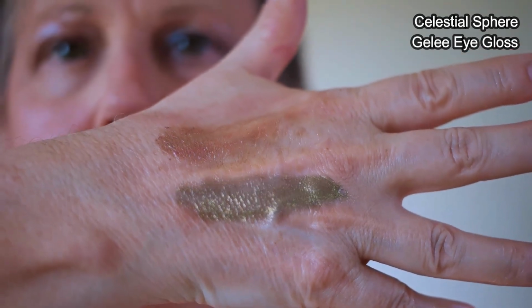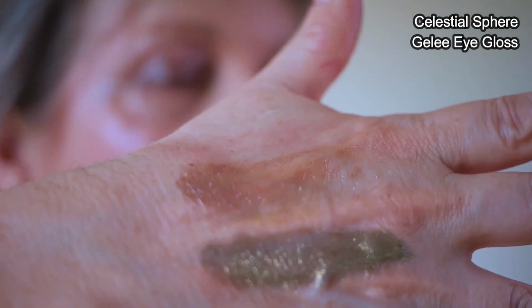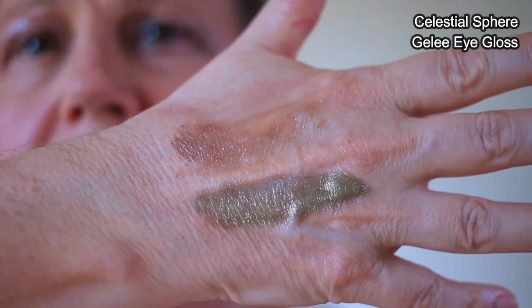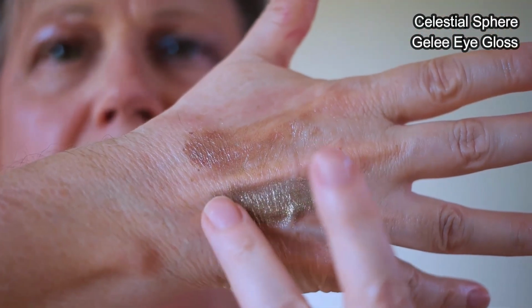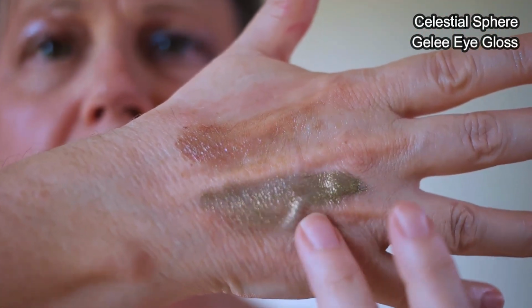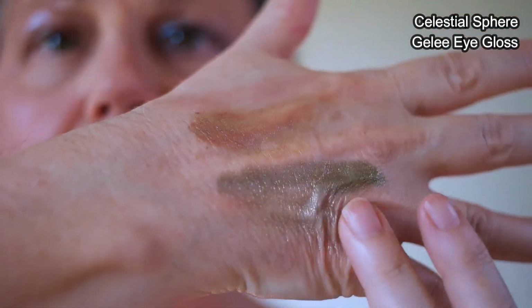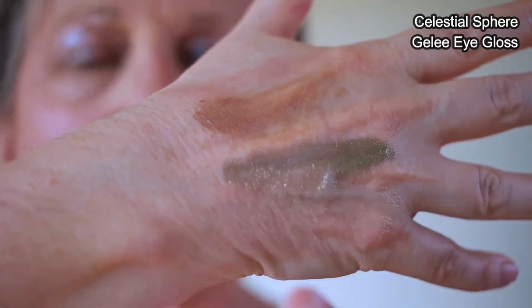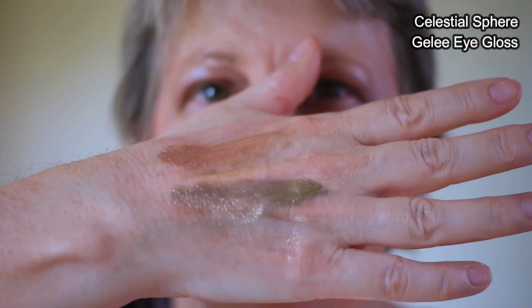And then the one on the bottom is one of their more popular shades, which is called Serpens. It is a gold shade, so you can put it on really thick like this, or you can kind of mute it down a little bit. I have actually worn this on my eyes. It's a little bit of a greenish tinge to it, but it's a fairly gold leaf type of a color, and I think that that's very, very pretty.